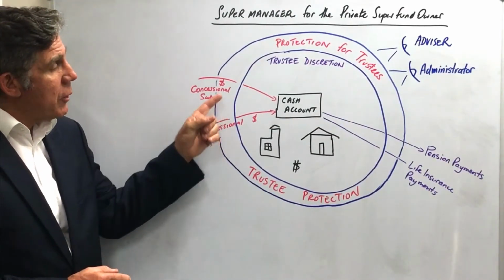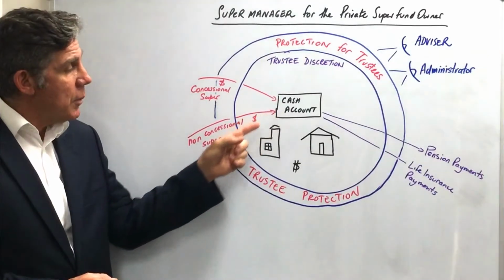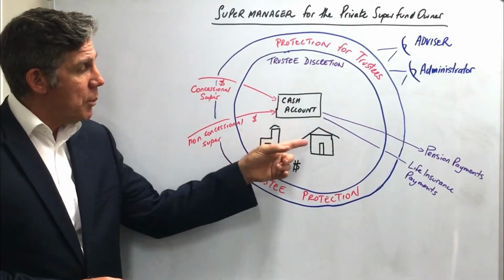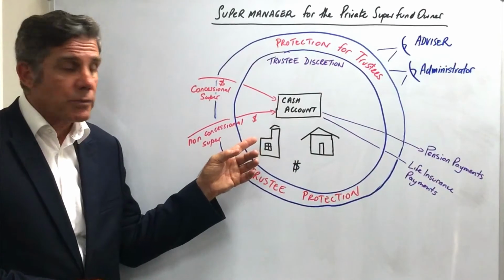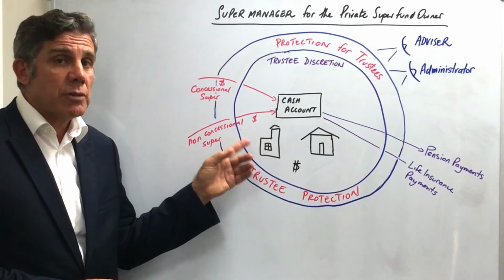Firstly, by creating one cash account, we can roll over all superannuation funds into the cash account initially. From there, we can buy, by putting the assets together, either shares, property, cash, or a combination of these. So this is the transparency element I mentioned initially. Because we've summed the assets together, it's generally cheaper.